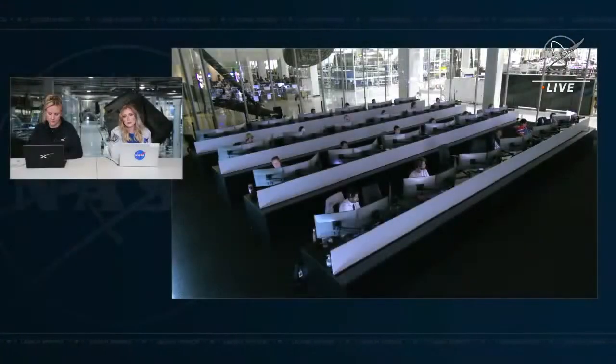So we are waiting for that call out that Dragon is outside of the approach ellipsoid. Everything has been moving along pretty smoothly so far today. We are just waiting for that call out here any moment from now that the crew has exited the approach ellipsoid. They are about 980 meters away from the space station.